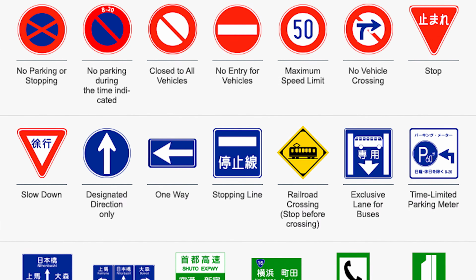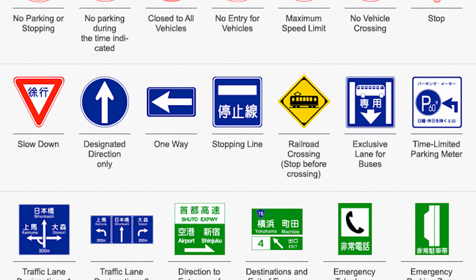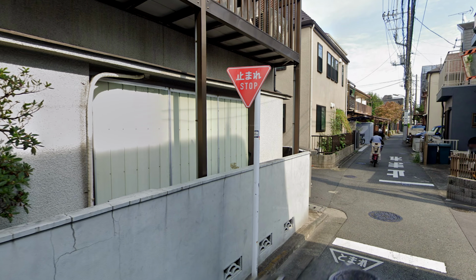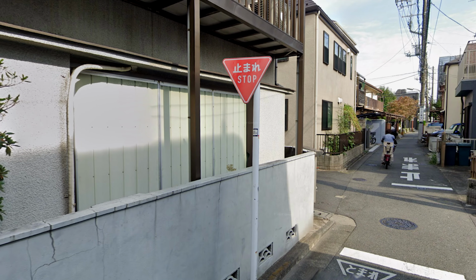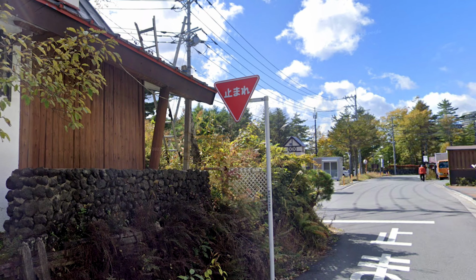Let's start with traffic signs. It's important to recognize a few of them for sure, the main one being a stop sign. It's plenty different looking than the ones in the US. It resembles more of what looks like an American yield sign in its triangle shape, but does in fact say stop on most of them, unless you're out way in rural Japan with super old stop signs.